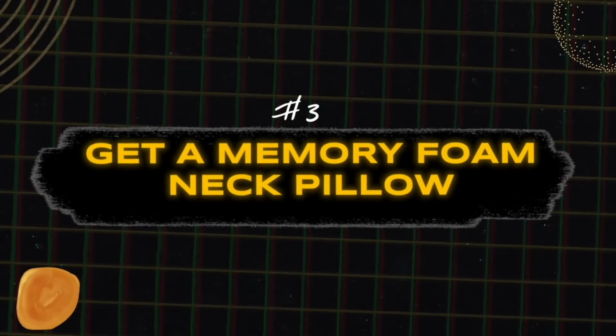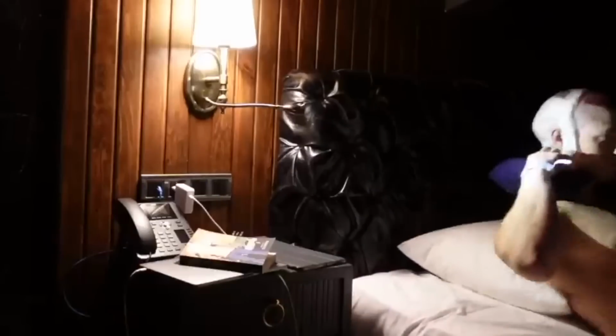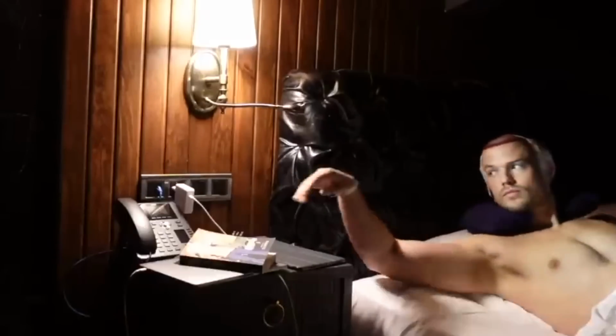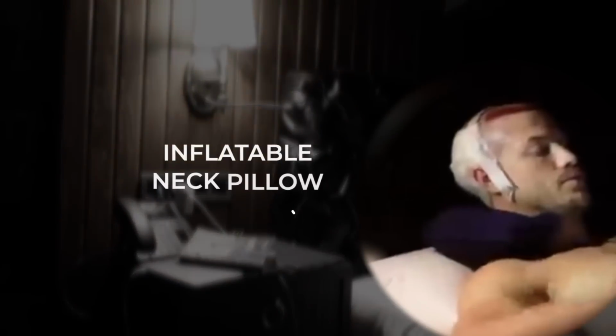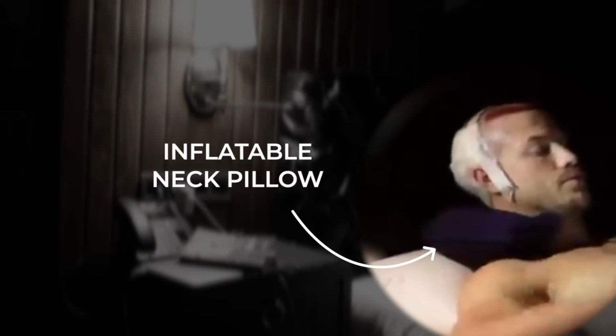Number 3, get a memory foam neck pillow. So you're gonna be sleeping on your back for the first 7-8 days after the procedure. So you need to be as comfortable as possible, right? They give you this little crappy inflatable neck pillow. No offense to them, but it is crappy. It's just a blow up inflatable pillow, and the seam has kind of jagged plastic felt edges that kind of cut into your skin.